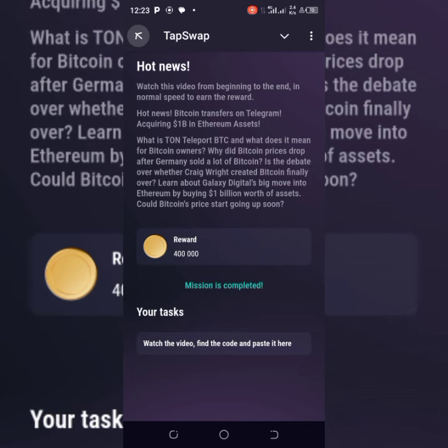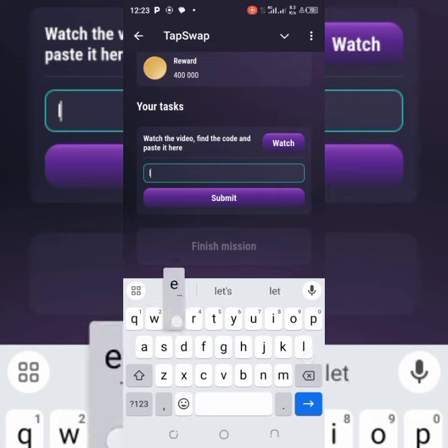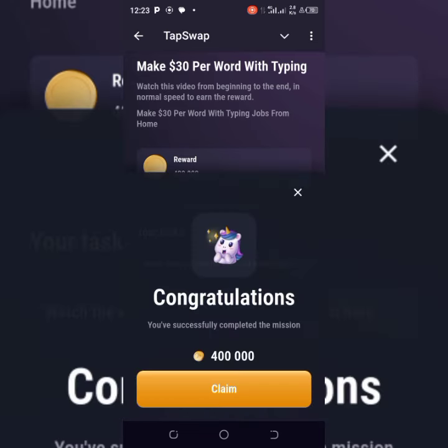And then we go on to the second, which is the second task. And here we have the word LEDGER, ledger. Let's check. Absolutely, congratulations. So those are the two codes for the first task and the second task of the day. First task 5FR63U, and second task ledger.